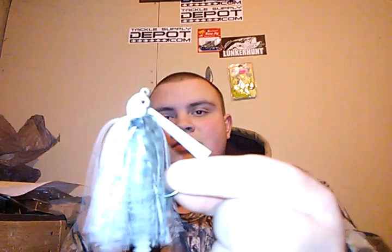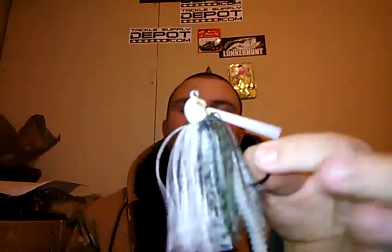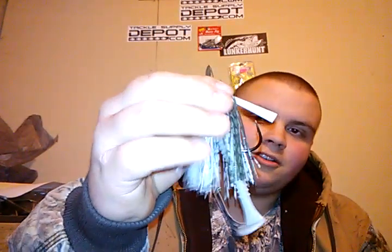But next, anyway, this one here is a Dirty Jigs California Swim Jig. Now, I've always wanted a California Swim Jig ever since I heard Matt Allen and Tim Little talking about it. And I was like, you know what? I finally found them off of eBay, and I bought one. This is a color called Crappie. I think it looks a lot like a shad, crappie, bluegill.